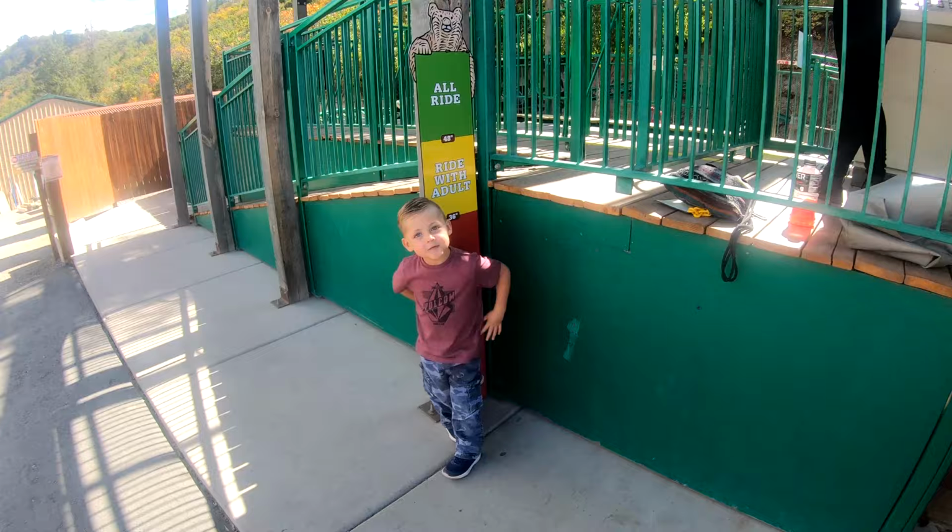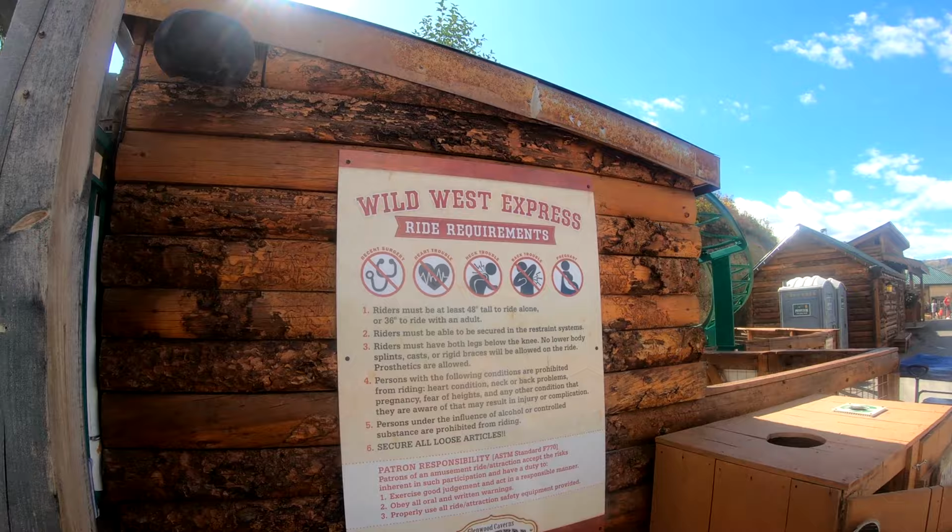Our next ride was a family-friendly roller coaster called the Wild West Express, which quickly became our four-year-old son's favorite ride of the entire day.